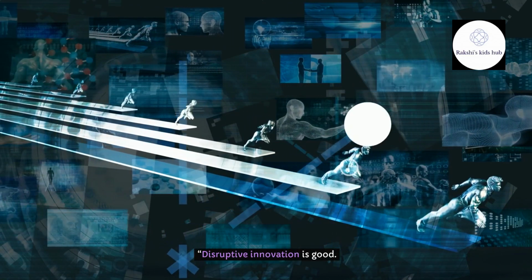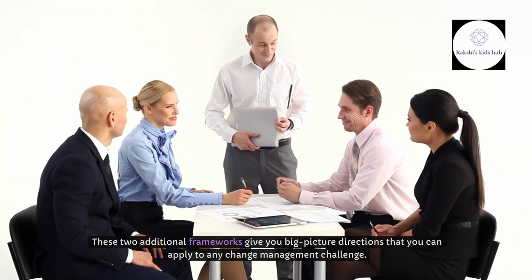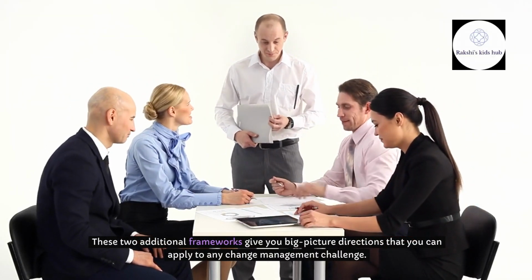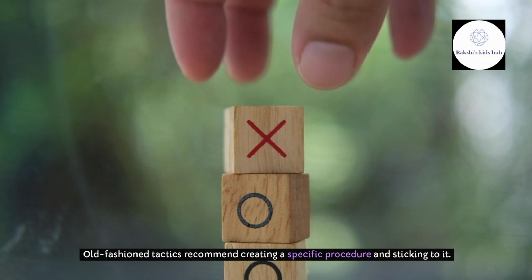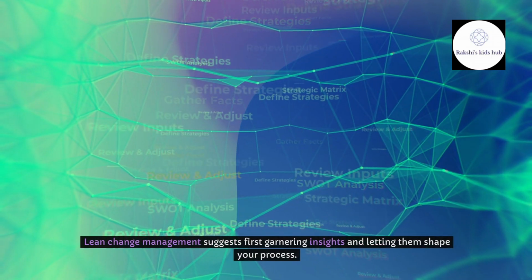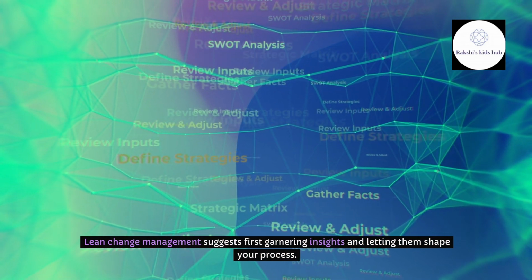Disruptive innovation is good. Disruption for the sake of disruption is not good. These 2 additional frameworks give you big-picture directions that you can apply to any change management challenge. Equipped with all these tools and models, you can commence your journey. Old-fashioned tactics recommend creating a specific procedure and sticking to it. Lean change management suggests first garnering insights and letting them shape your process.